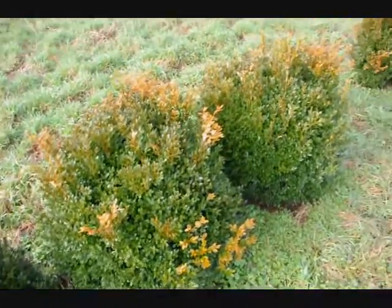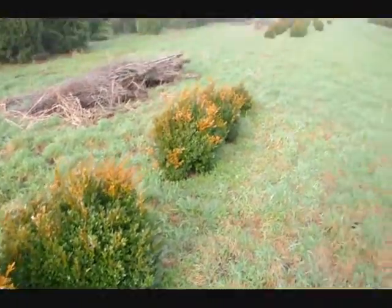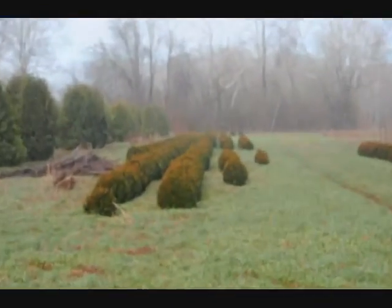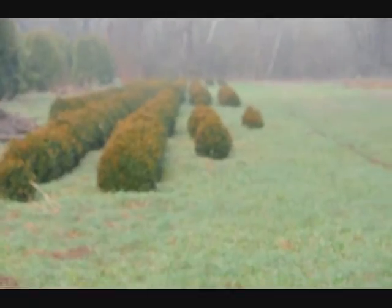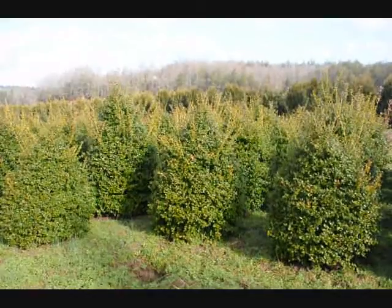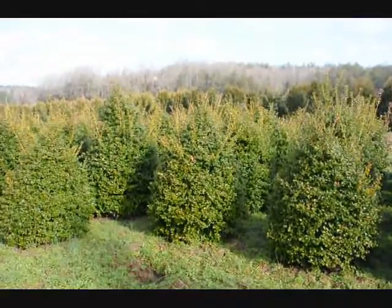These are green velvet boxwoods. These are about 36 inches. You can see down there we have quite a few more of them. So give us a call at 215-651-8329. These are 5-foot China girl hollies.